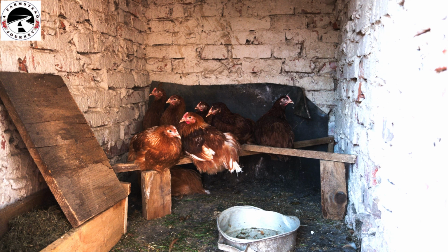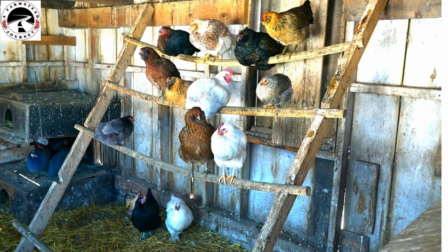Length of roosting bar. The length of the roosting bar will depend on the number of chickens in your flock. Aim for a minimum of 8 inches of roosting space per chicken. For example, if you have 4 chickens, the roosting bar should be at least 32 inches long to accommodate them comfortably.